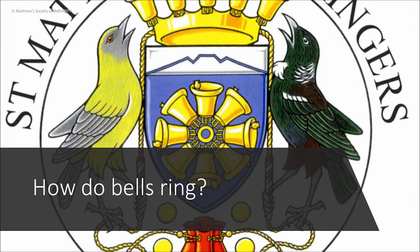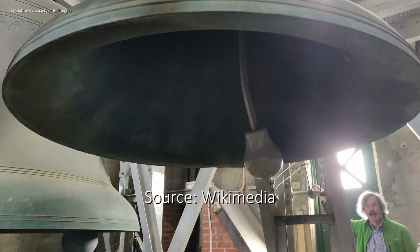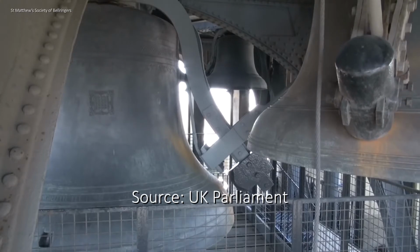How do bells ring? There are three main ways to ring a bell and get it to sound. The simplest is a non-moving bell, hung dead as we call it, into which you strike a clapper or a hammer. This is the type of mechanism generally used in clocks, such as the bell Big Ben in the Elizabeth Tower at Westminster in London, United Kingdom. This is also how carillons work, such as the National War Memorial in Wellington, New Zealand. Let's watch Big Ben ring as an example.